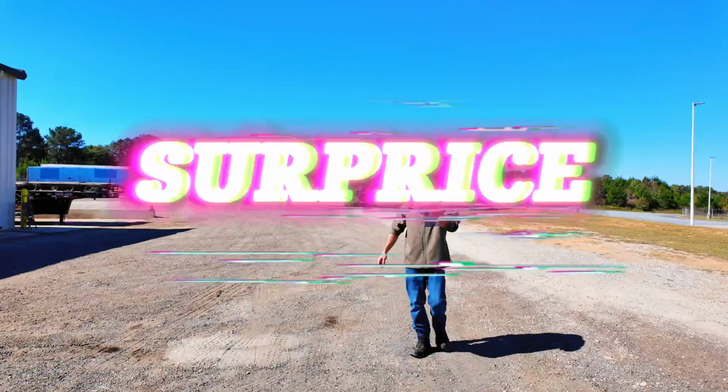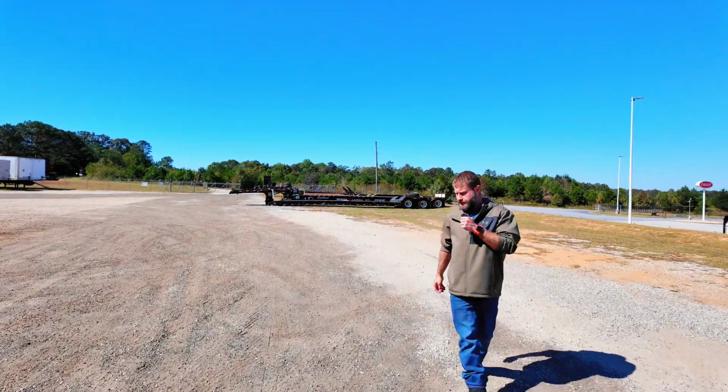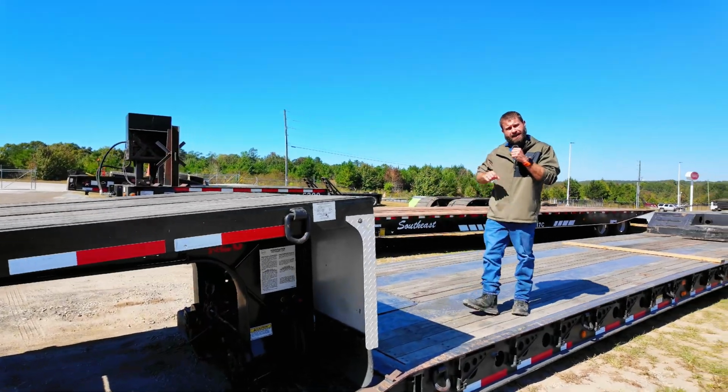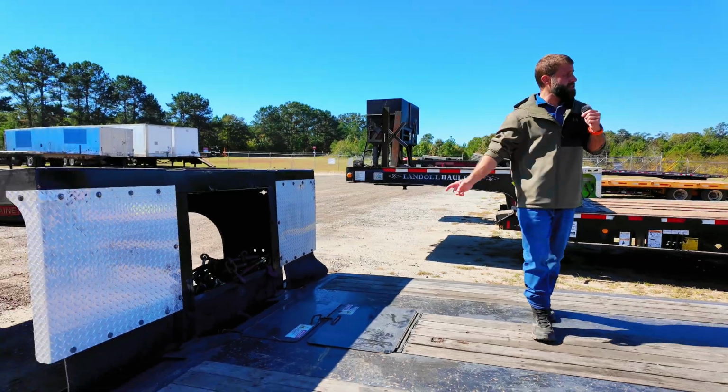And then for a little surprise ending, guess what we got? Y'all are probably familiar with Hot Shot Benny. Now he's known as Trucking with Benny. Well, guess whose trailer I got here? On one of the episodes, we added chain boxes to the front of the trailer. This is an extendable 34 to 60 in the well.